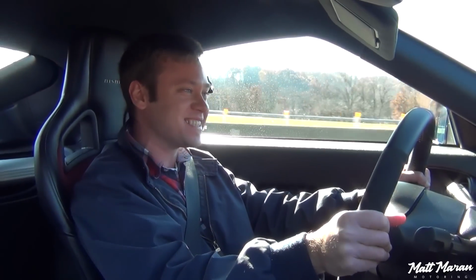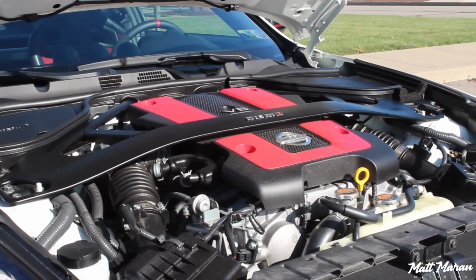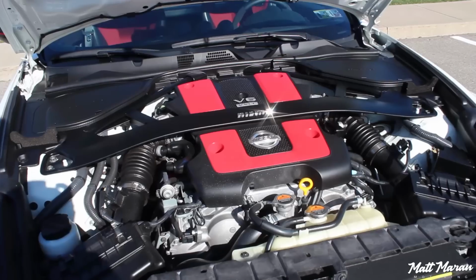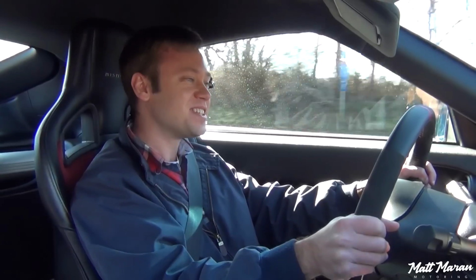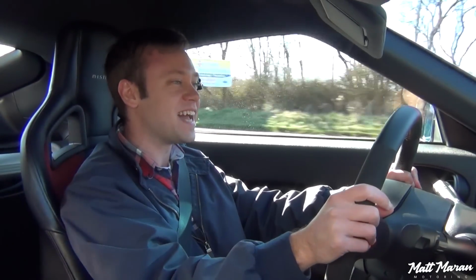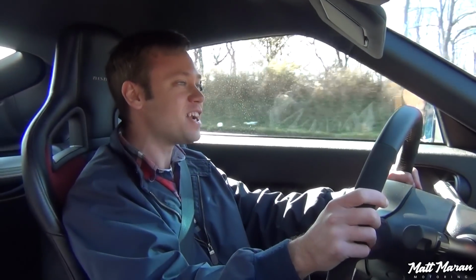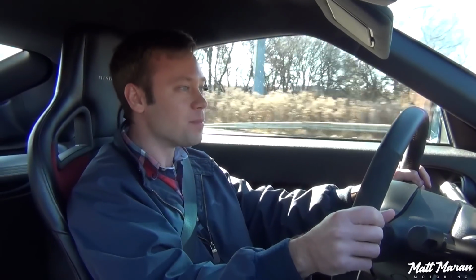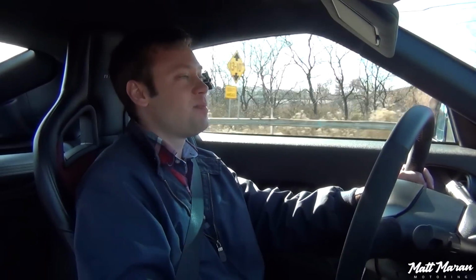So the NISMO version of the 370Z has 350 horsepower and about 279 pound-feet of torque from this glorious 3.7 liter V6 engine. And these things will do 0 to 60 in 4.9 seconds from the factory. So overall, it's a pretty good amount of power. Again, in these days we're living where there are such high horsepower numbers, it might not sound very impressive, but it's definitely enough power to have fun with.